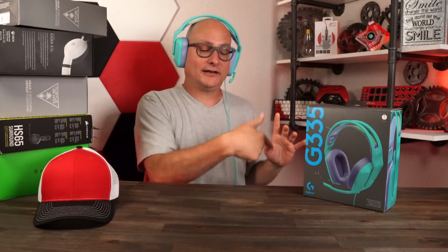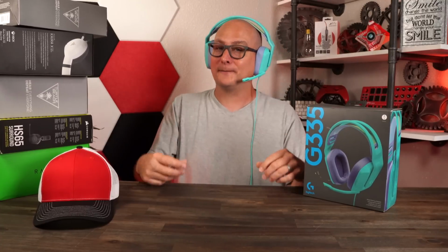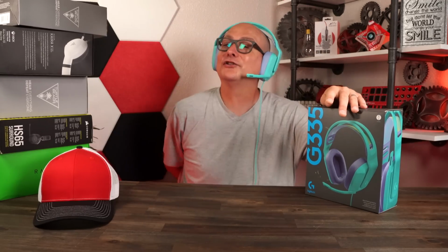Now, I did listen to this mic playback once before, and it definitely sounds quite tinny, quite airy, almost like a phone call. There's really no bass or anything in it. But again, it's doing what it needs to do. It's plenty clear. I can know it's you if that's what I'm hearing. And again, I like how it's flip up to mute and out of my way. And all in all, that is the microphone on the Logitech G335.